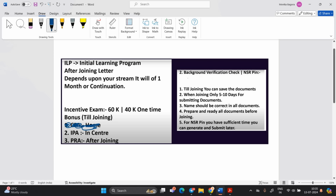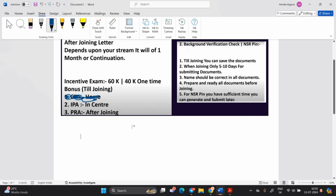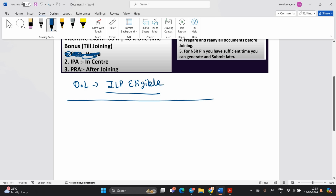Let's discuss what the actual process is. Just understand that you got your offer letter. You are eligible for ILP. Now the main process has started, and it is related to Xplore courses.